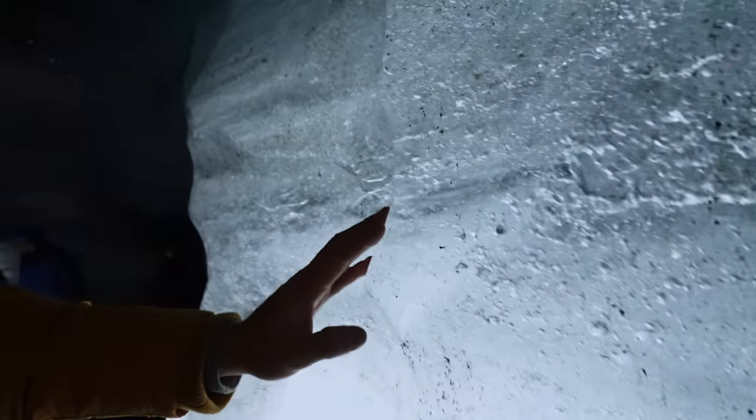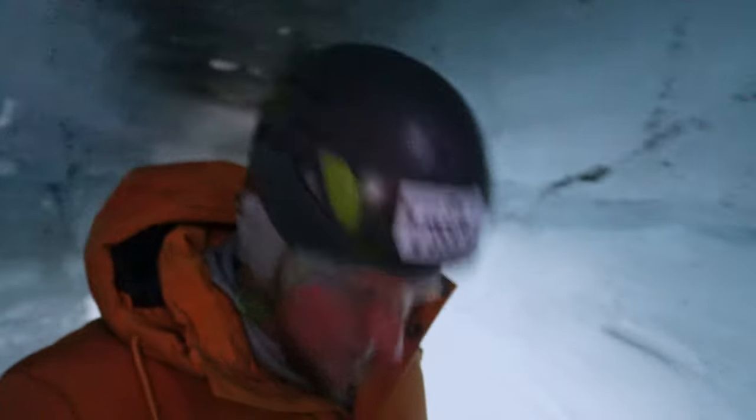Look at it. Thick walls of ice. Like a big igloo. So cool, honestly, mental.